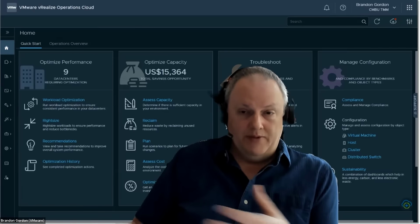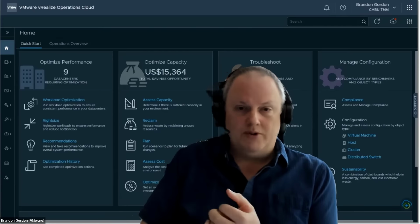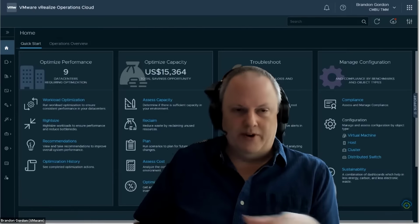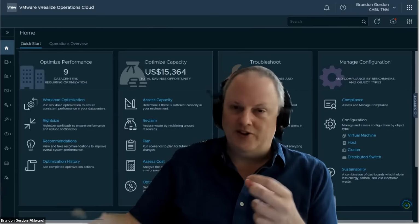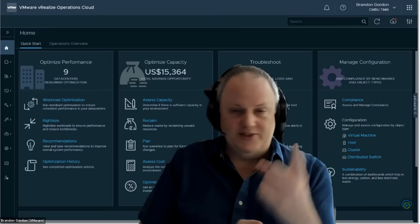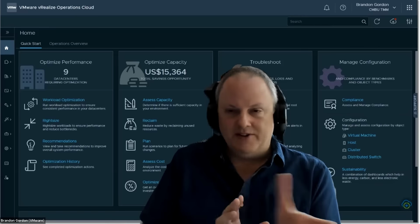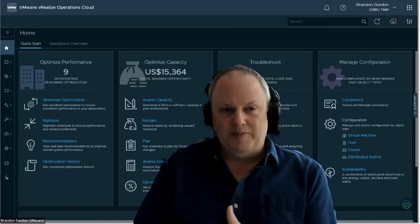And one great thing about the cloud proxy, if you're familiar with vRealize Operations, it actually works and communicates through NAT, and it'll work over the internet. So it gets rid of a lot of the complicated networking requirements that can come into play as well. You just deploy the cloud proxy, and as long as it can communicate with vRealize Operations Cloud over the internet, it's just a single port, TCP 443. Very simple traffic, and it's all encrypted. So it makes it really, really simple.